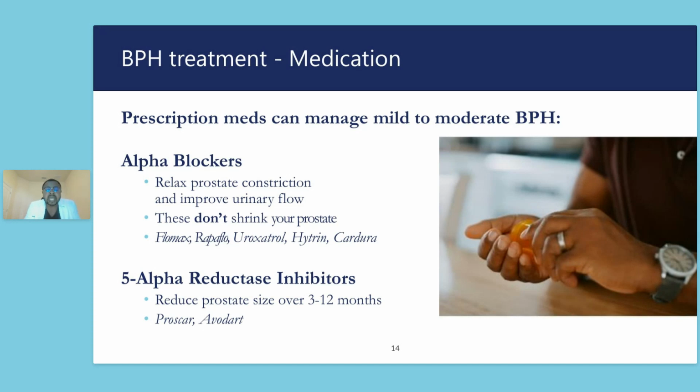Now, these do have side effects as well that include erectile dysfunction in some patients, as well as low libido. Another side effect is increased hair growth, which isn't really that bad for a lot of men who are having BPH issues.